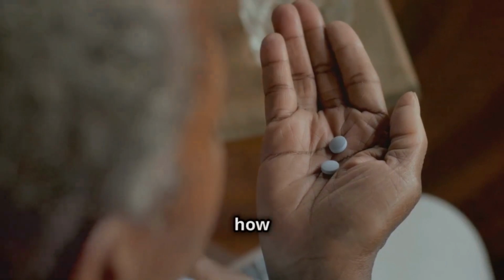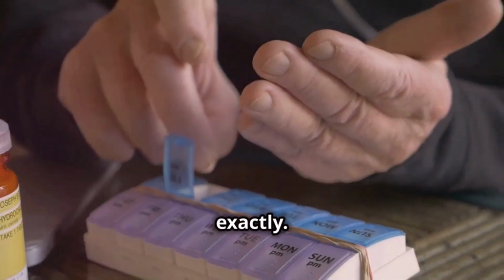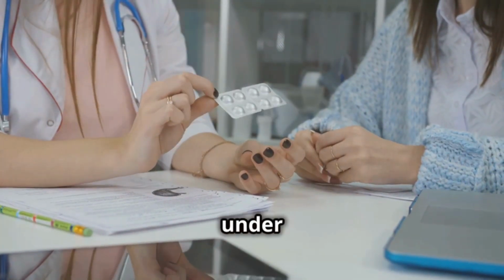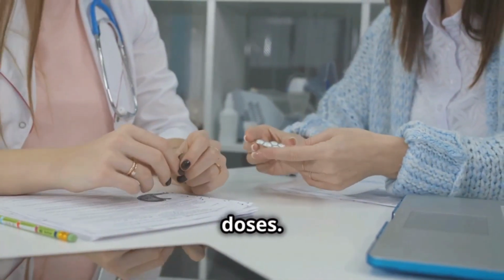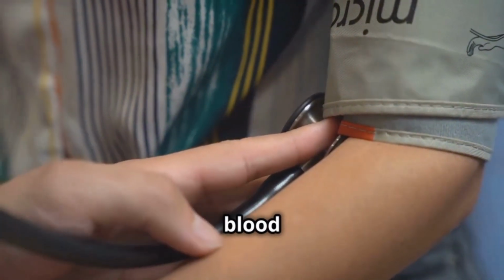Now let's talk about how to take it. It's super important that you follow your doctor's instructions exactly. Normally, you start with a low dose and gradually increase it. The dose you take to keep your blood pressure under control varies, but it's usually between 10 and 40 milligrams a day, divided into 1 or 2 doses. Remember to always take it at the same time so that the level in your blood stays steady.